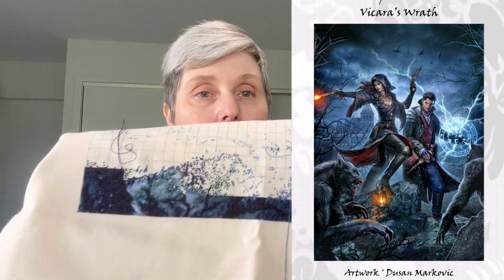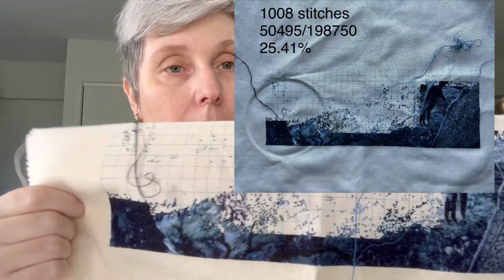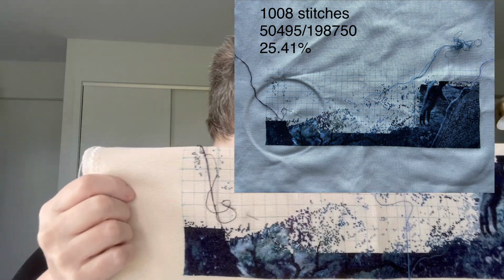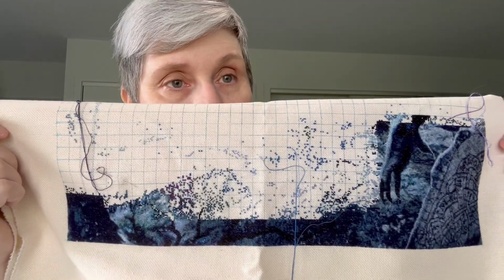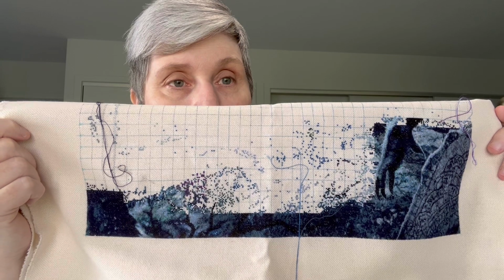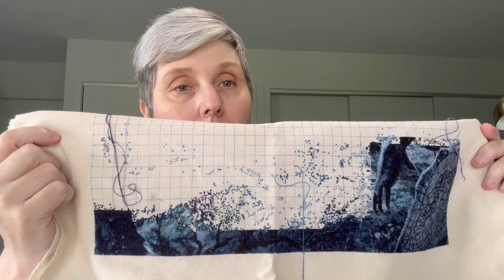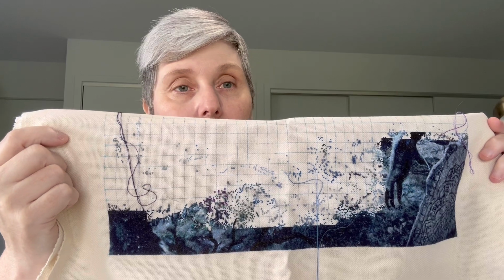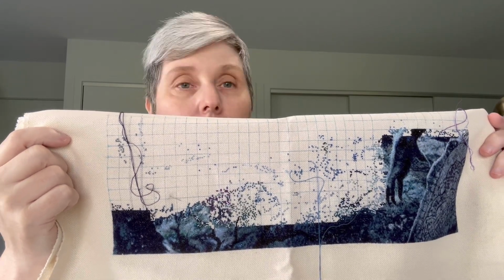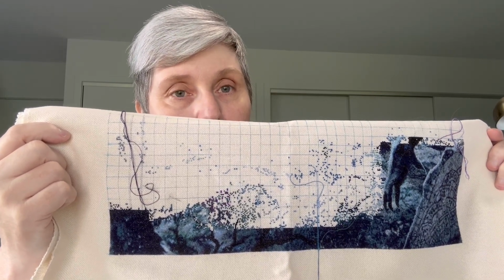And I was working over here, I think, over here. And I did, how much did I do, Tanya? I did 1,008 stitches. And it was actually really interesting picking this up. This is a 1 thread full cross on 25 count Lugana on, I think it's cream. I don't think it's antique white, I think it's just cream.